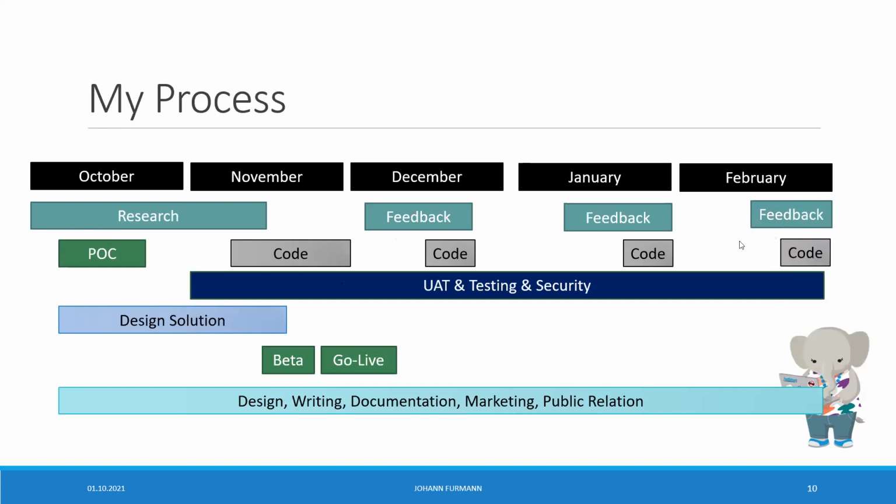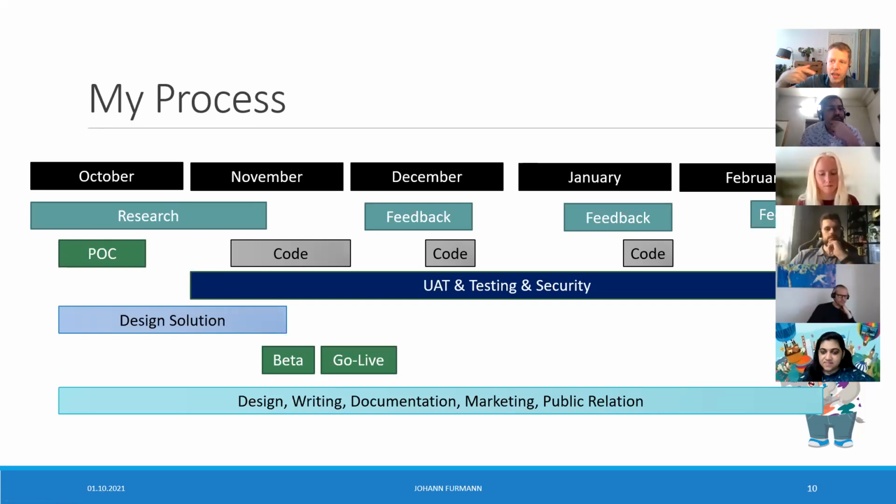More feedback. And then once a month, for each app, I set aside one weekend per month where I take the feedback and improve the code. Excellent. So even within one or two months, I can have a go live. But all the time you spend designing, writing documentation, marketing, public relations, you wouldn't think how much time goes into that. Actually, way more time.